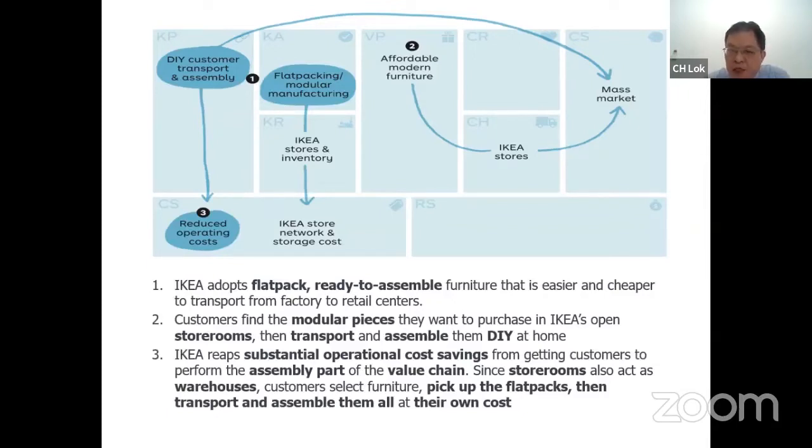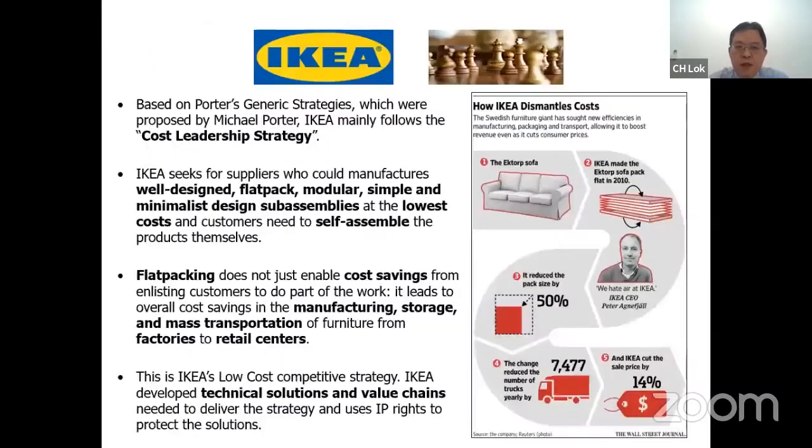And also, because the storeroom also acts as a warehouse, the customers can select the furniture at the warehouse. They can pick up the furniture, transport it at their own cost back home, and assemble the furniture at home at their own cost. And all this cost saving will reduce the cost of IKEA furniture, and this cost saving will be transferred to the end consumer. So based on Michael Porter's generic strategy, the business strategy of IKEA is to provide cost leadership, right?